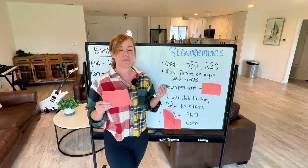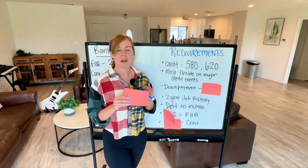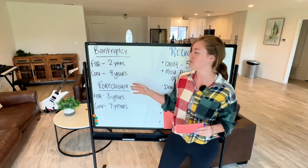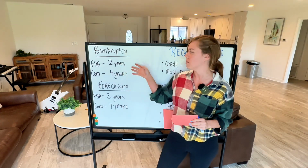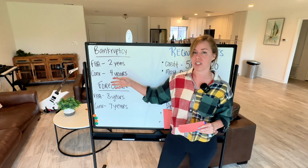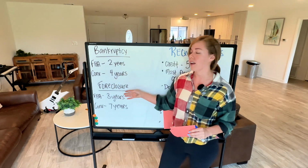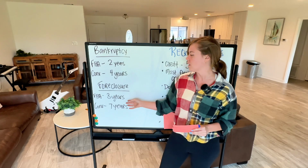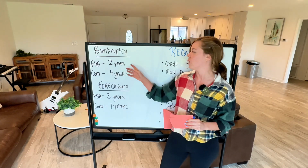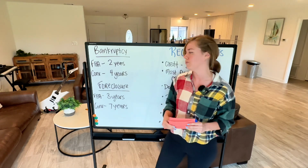Now, FHA is the most flexible in regards to major credit events. So if you have a bankruptcy, here's the difference between FHA and conventional. The minimum wait time for FHA is 2 years on average, and for conventional, it's about 4 years. Now, if you had a foreclosure, the minimum wait time would be 3 years for an FHA and 7 years for a conventional. So a lot bigger difference between the two.